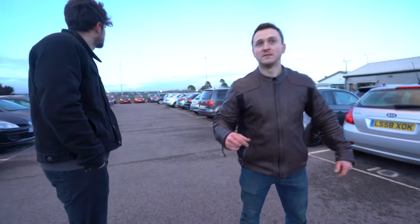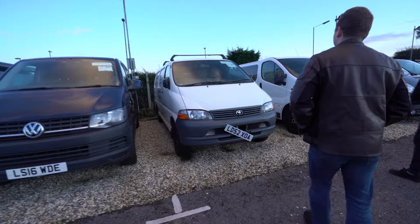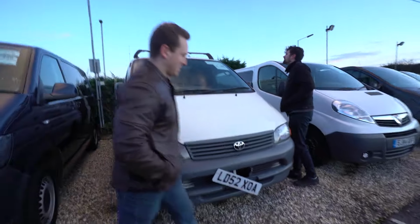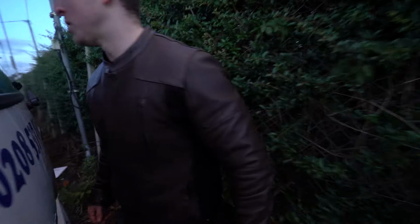Don't know why we're looking at vans, but fine. Because Men in Van. That's quite cool. Little Vauxhall Combo van. Oh, Reynolds Cleaning Services. That's a HiAce, that is. That's lovely. East Bay Painting and Decorating. Look, smashed up. It's another £500 off. Look at the state of it in there. Oh my, look at the seat. Duct tape has fixed that seat. Good as new. There has been a massive liquid explosion in the back here.